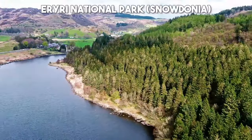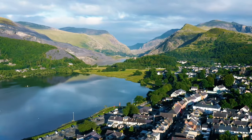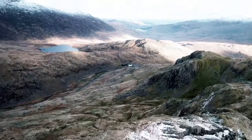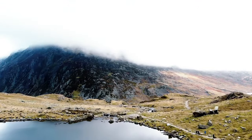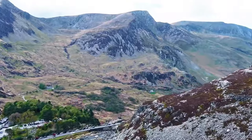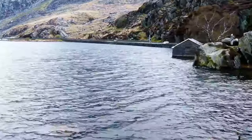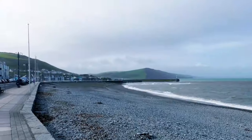Number 1. Eryri National Park, Snowdonia. Immerse yourself in the breathtaking beauty of Eryri National Park, also known as Snowdonia, a vast expanse of rugged mountains, pristine lakes, and picturesque valleys. Explore the iconic peak of Snowdon, the highest mountain in Wales, and embark on scenic hikes that will lead you through ancient forests and past cascading waterfalls.